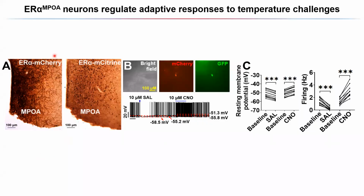So firstly, in figure A, the injection accuracy was validated by the robust mCherry and M3 signals. And we also use the PanScan to monitor the neuron activity after the CNO or SALB injection. And as expected, as shown in figure B and figure C, we can see that the CNO treatment stimulates the ERα mPOA neurons, and the SALB treatment inhibits the ERα neurons.